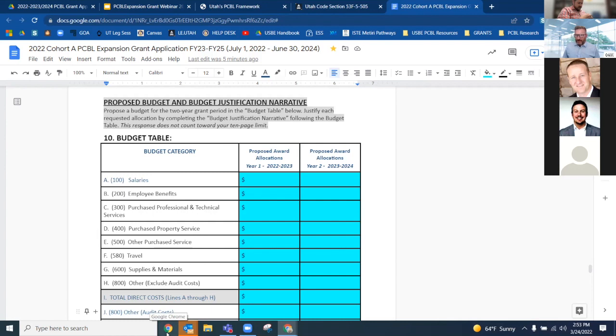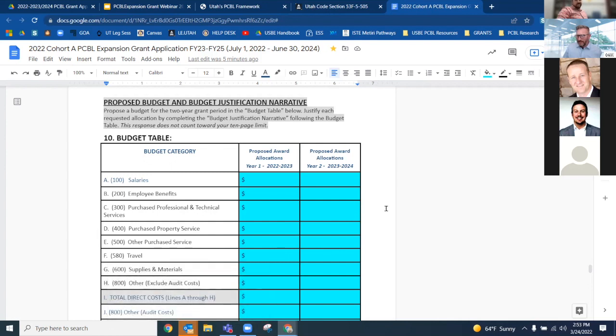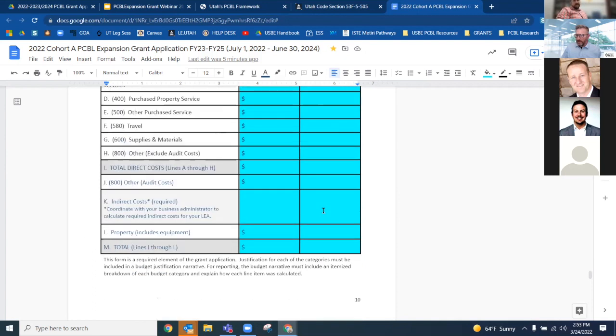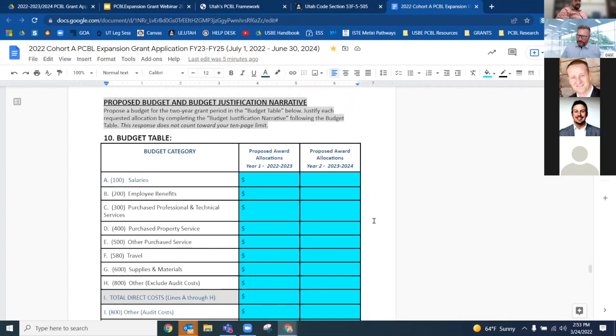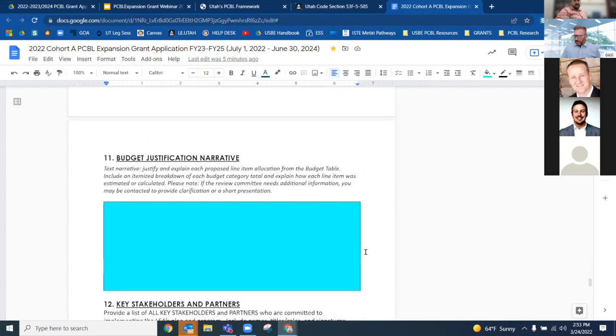Budget table. I've never had to fill one of these out, so I don't know if I'm correct in saying this is also a heavy lift. But if you know where that money is going and how those allocations work, these are very simple and straightforward. You know what the codes are for salaries and benefits, the 100, 200, 300, 400. Just let us know how you're going to be divvying up that 300 grand over the 2 years. If you have any questions about this, again, highlight it, make a comment, and send it to me.